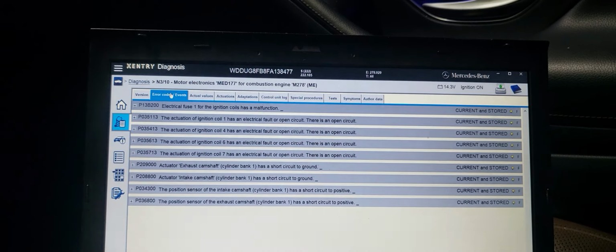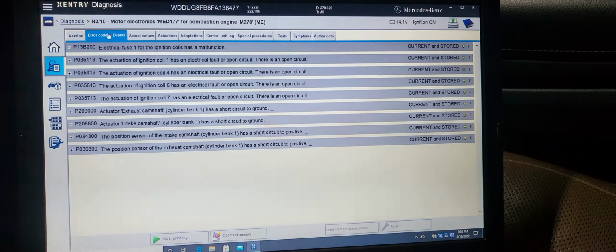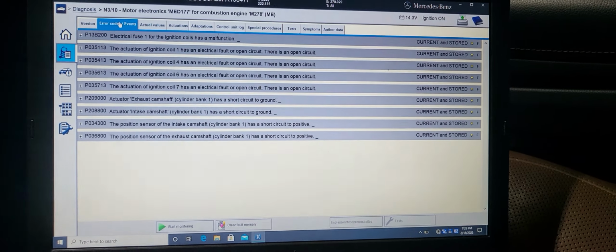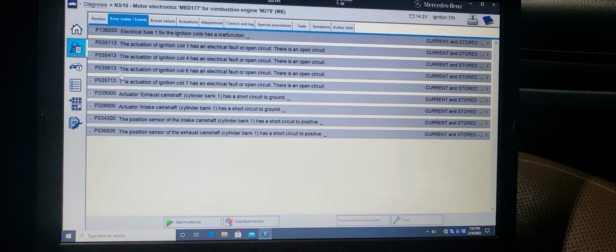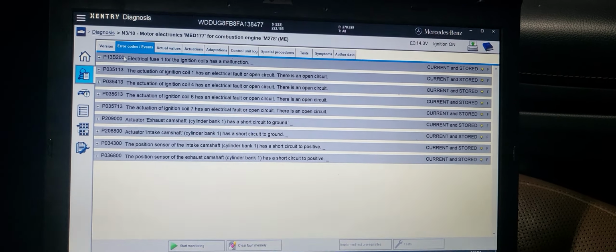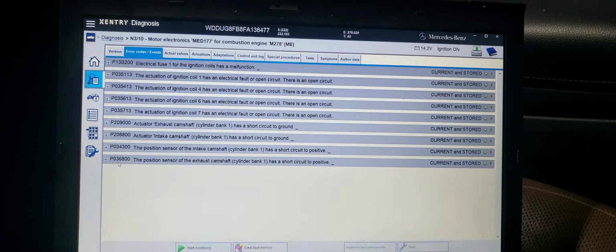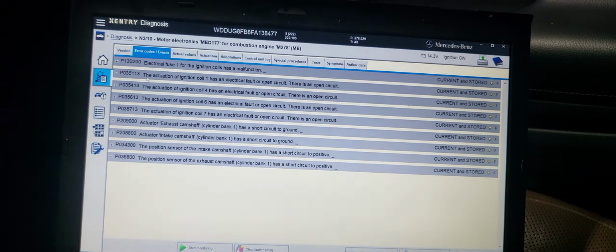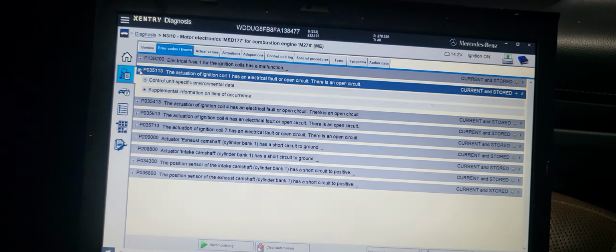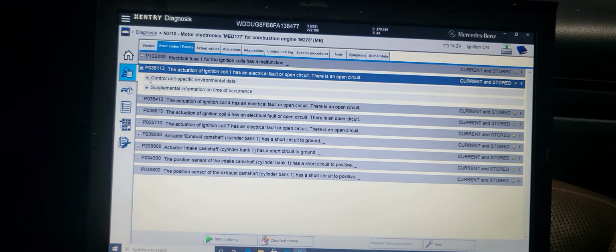And all these codes are current and available right now. Position sensor, exhaust camshaft, cylinder bank has electrical short. Come on, that's too much. That just happened out of nowhere. You have 1, 2, 3, 4, 5, 6, 7, 8, 9. And I had no codes before. None. Control unit specification data, supplemental information for sources.